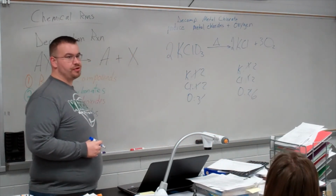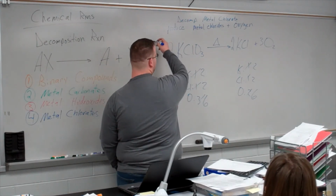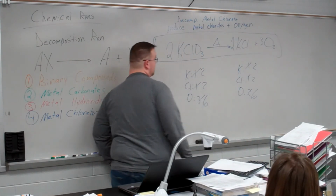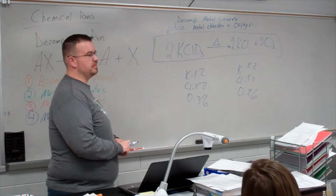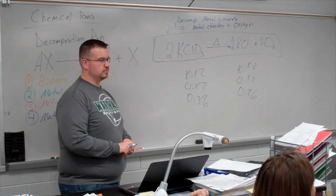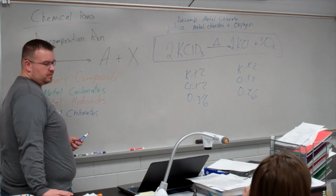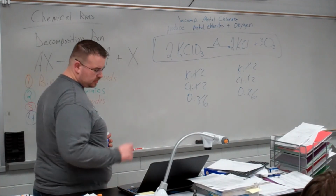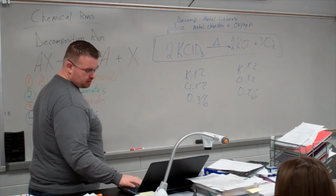You forgot to put your 6. That would have been marked wrong on the quiz. Because this right here is what I look for. This is what matters. So we have to put that little triangle in the middle, which means heat. That's the button you press on your stove when you turn it up. It's literally just portions of that whole chemical.